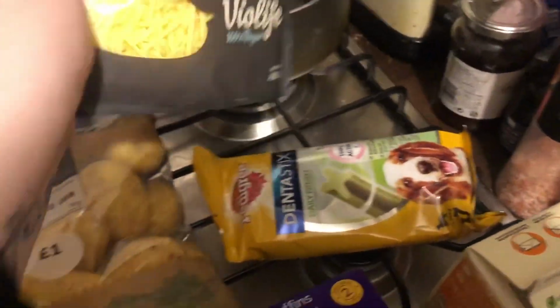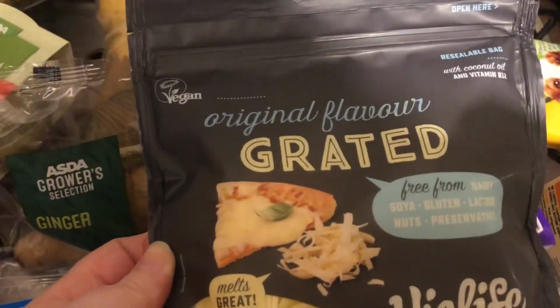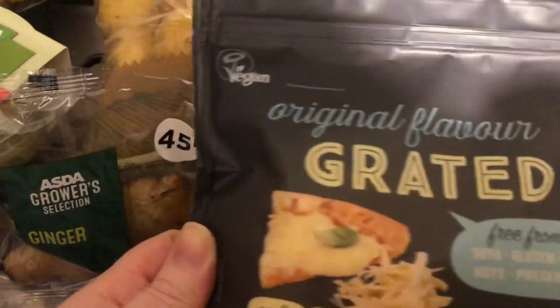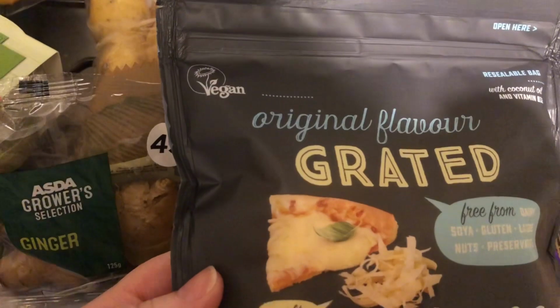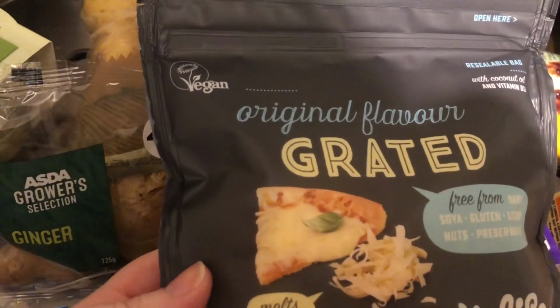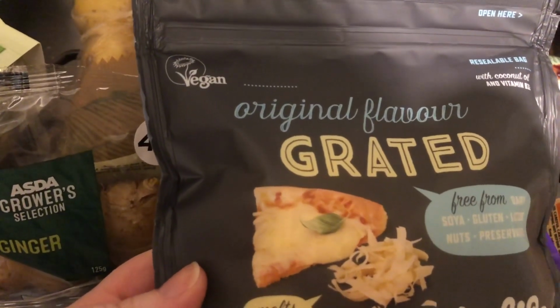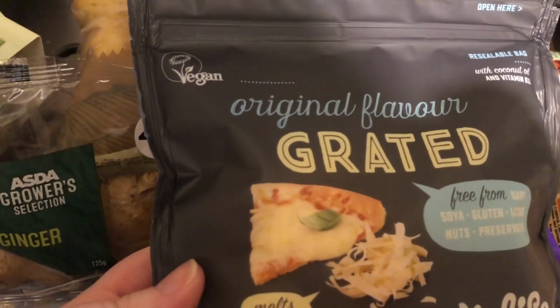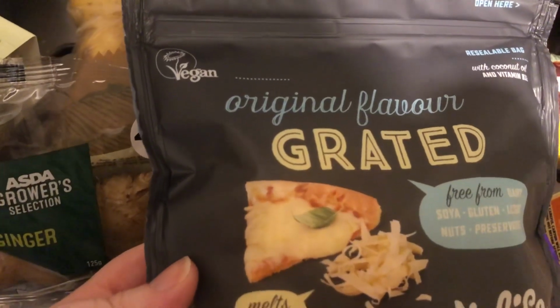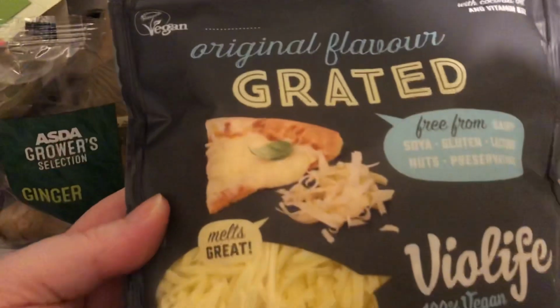If you know me, you know I don't really eat cheese. Every now and then I crave cheese and onion sandwiches, and I'm not craving it, this isn't why I've got this. But if I ever do have cheese, it would be a cheese and onion sandwich, or I'll get mozzarella and put mozzarella in like a pasta dish or something along those lines. But it's very rare for me to get cheese. The last time I craved cheese and onion sandwiches was like September, so that's the last time I had cheese.